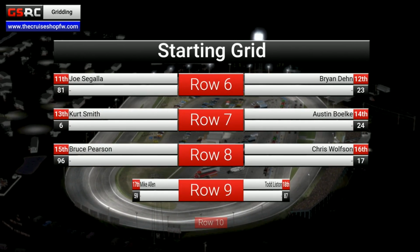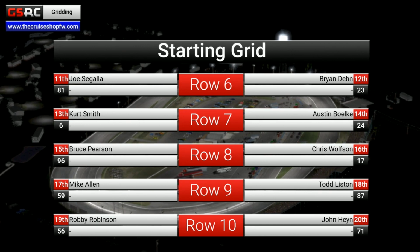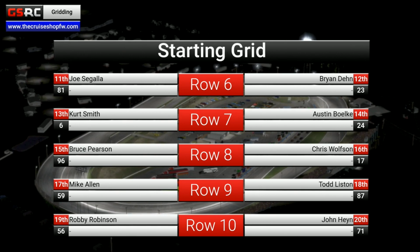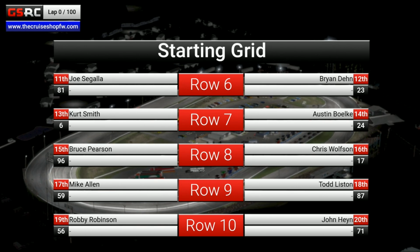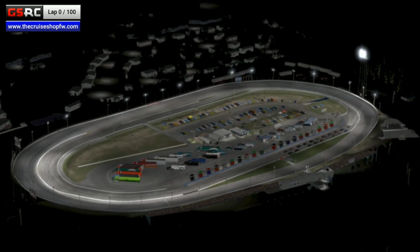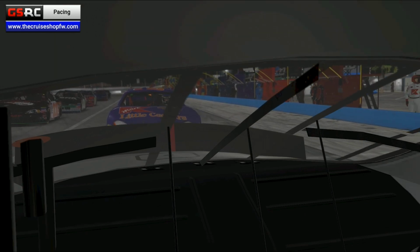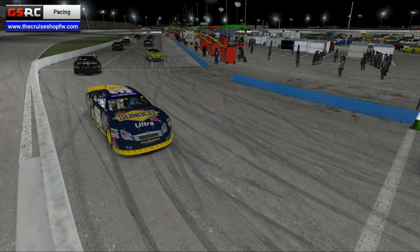Then you're going to have Joe Segala in 11th, Brian Dean in 12th, Kurt Smith in 13th, Austin Belkey 14th, Bruce Pearson 15th, Chris Wolfson 16th, Mike Allen 17th, Todd Liston 18th, Robbie Robinson 19th, and John Hine will be your caboose tonight. So it looks like we got 20 cars. Conspicuous by his absence is James Lowe, our winner from 1 week ago, but nonetheless, we will go with what we have as we take a look back.